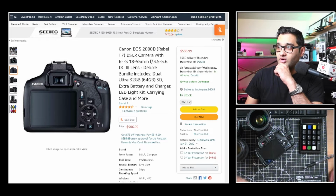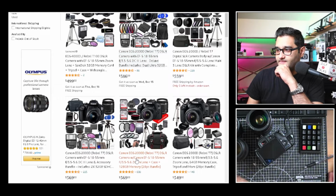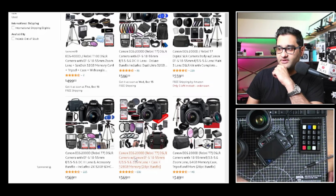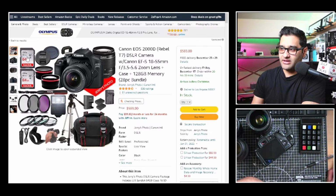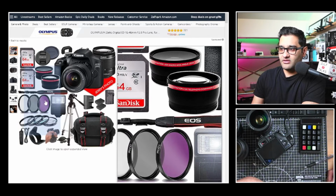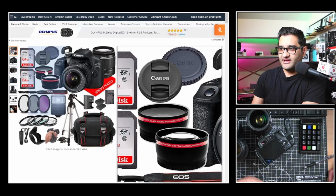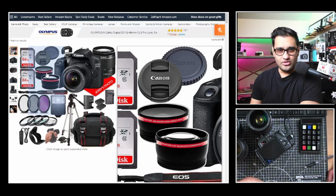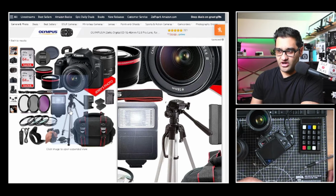Yeah, so the 28 piece one is going to be probably one of these ones. Is that 28? Okay, yeah, 28 piece one. So $569. The memory cards, okay, fair enough. That flash is not going to be very good. Those little lens adapters aren't going to give you any good image quality. The tripod's a starting tripod.